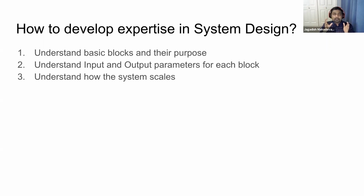Then we can really participate in the conversation and also understand most of the things that are being said, because we clearly know what the input and the output of the component we are talking about are.